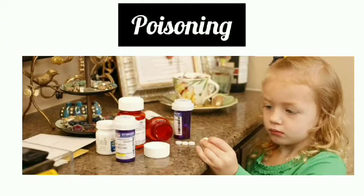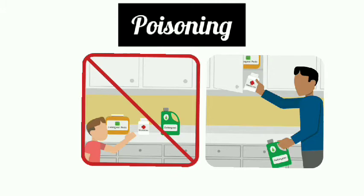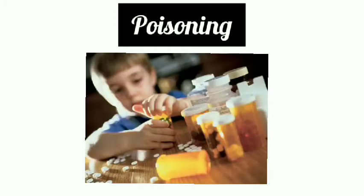Next is poisoning. Accidental consumption of chemicals and medicines can cause poisoning. Poisonous chemicals should be properly labeled and kept away from eatables. Do not take any medicine without asking an adult.